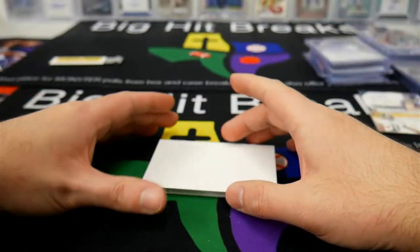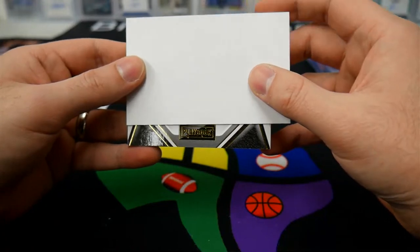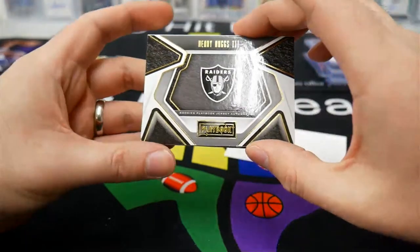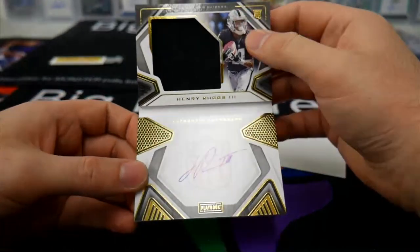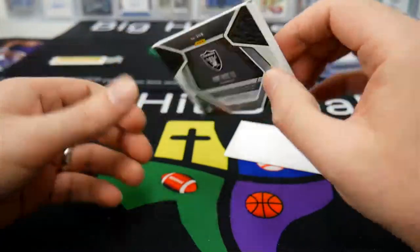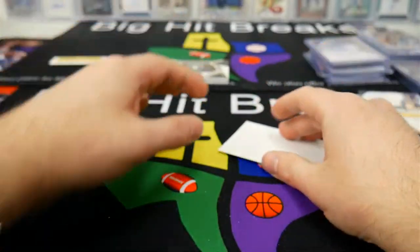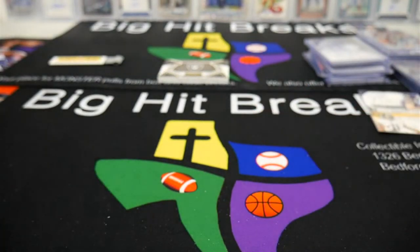And that leaves us with our booklet. For the Oakland Raiders, Henry Ruggs III. Single patch auto. Still a nice looking book. It's going to be numbered 79 of 99 for the Raiders. Henry Ruggs Gold. Nice looking booklet. Not quite as good as our first booklet that we pulled, but Henry Ruggs is still a really good player. Pretty solid.